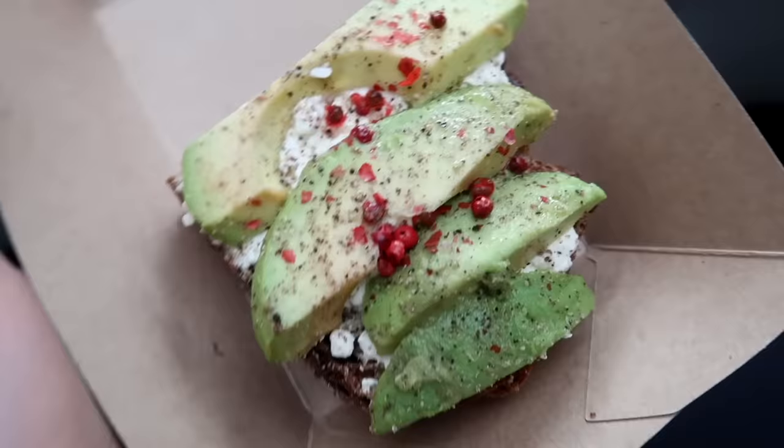Look what I got. Okay, we are in the car. We just stopped to get a little snack. Mo got this for me.